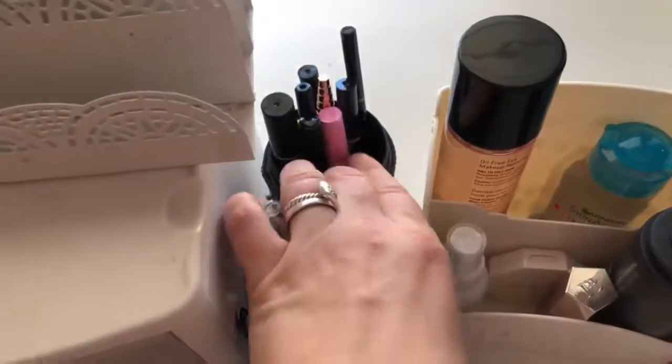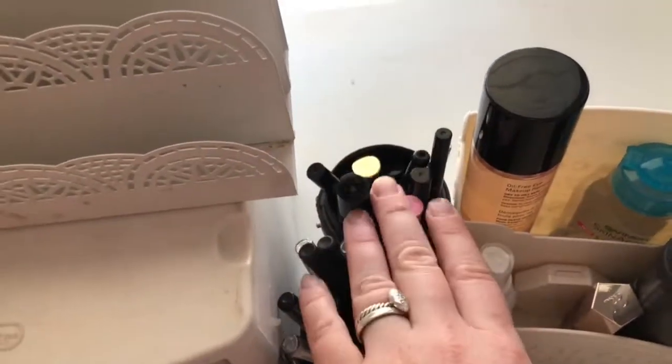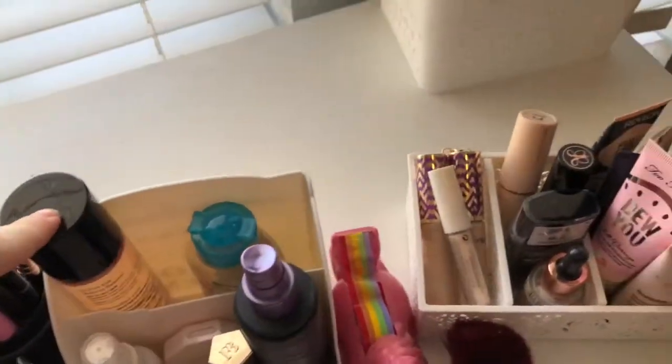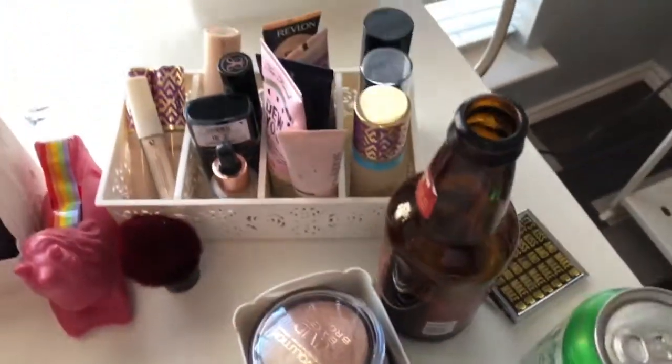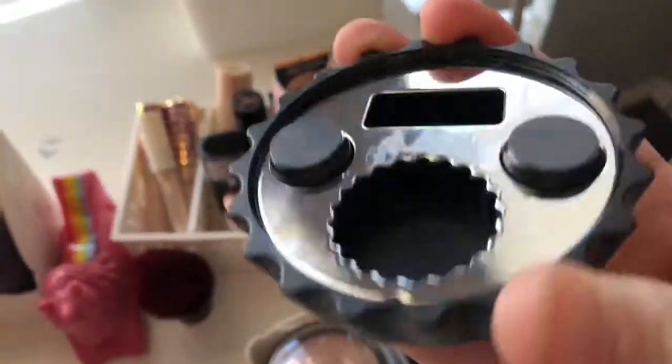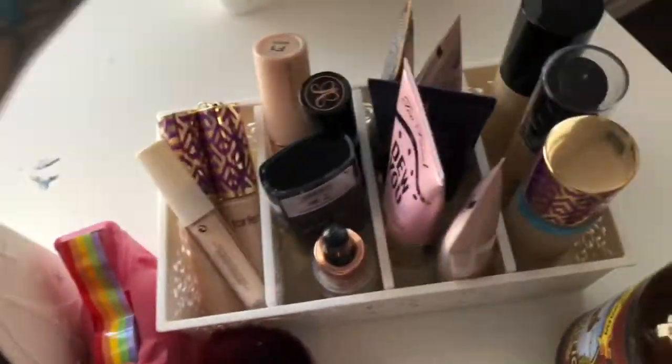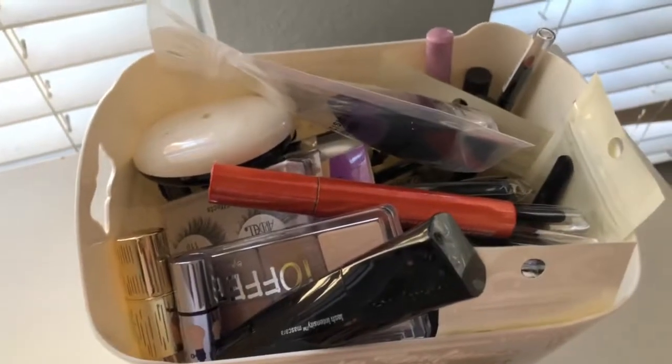And we have lip liners, eyeliners, and brow gels and mascaras. This would be our makeup removers and setting sprays, and then some Fenty stuff I want to use. Beer and water, and my bottle opener, of course. And this is our foundations here, and some of our, what are they called? Concealers.